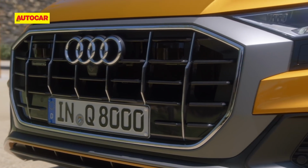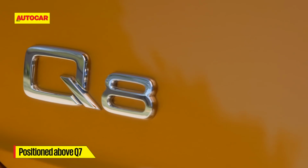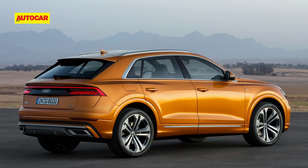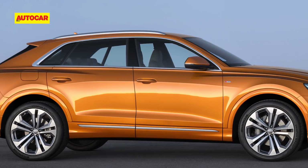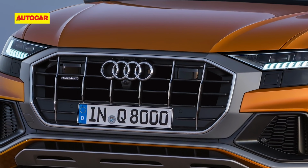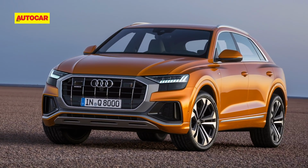With the biggest number Audi has thus far attached to the letter Q, you'll have guessed that it sits above the Q7 in the company's range. But it's not a bigger SUV. Instead, it's a stylish, sporty, low-slung coupe-like offering that will rival its German counterparts, the BMW X6 and the Mercedes-Benz GLE Coupe, both of which are nearing the end of their life cycles.